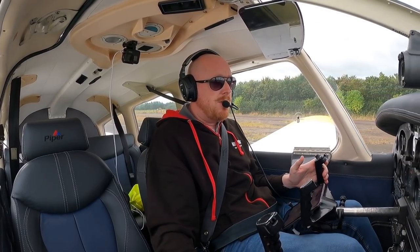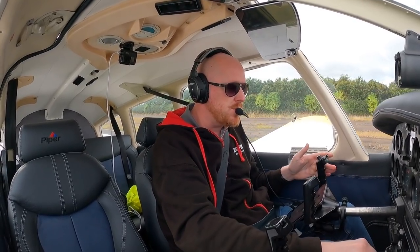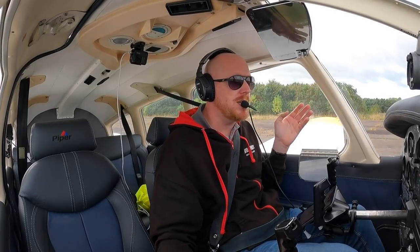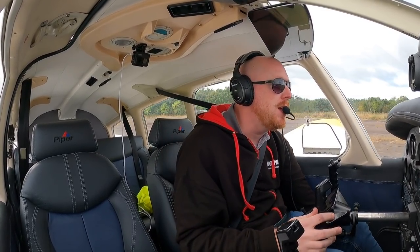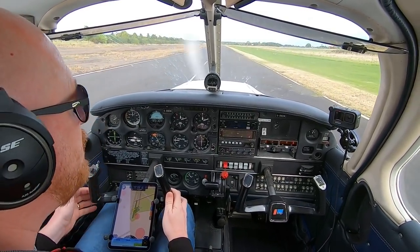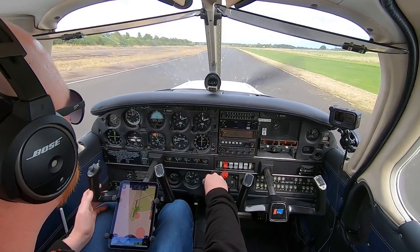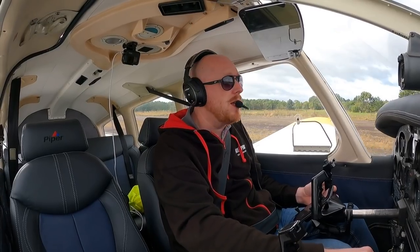Eshott Airfield here has very, very short runways. There's two short runways, about 500-600 metres long each. They're only 12 metres wide, which is only 2 metres wider than the wingspan of the PA-28 that we're in at the minute. So it's very narrow, very short, but it's in a beautiful part of the world.